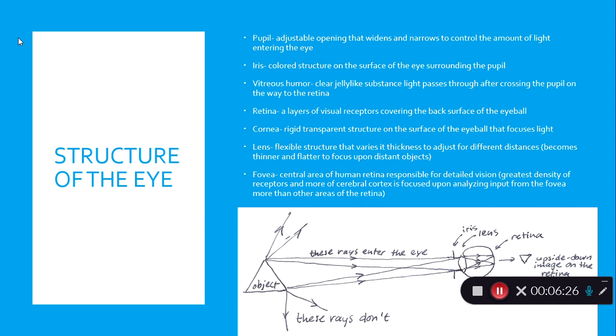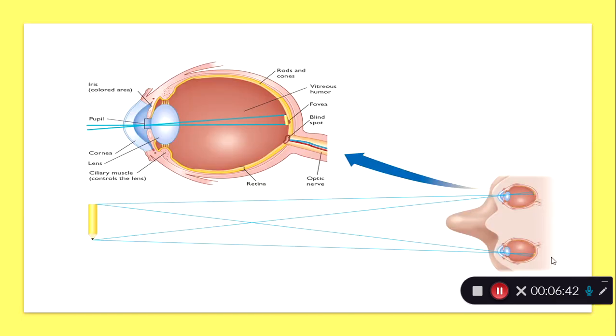And then there's this great little picture down here again. So rays enter the eye, the cornea and the lens focus it, it hits the back of the eye, and then it gets reflected off the tapetum, and it gets turned upside down, so you actually see everything upside down.